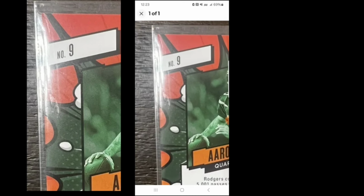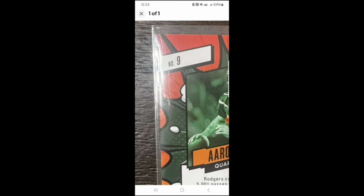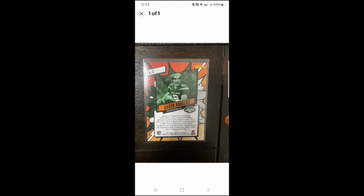To me, because the photo was not listed and I had to ask for it, I'm going to guess that this might be some sort of defect on the card, but I'm not sure. You guys tell me what you think.